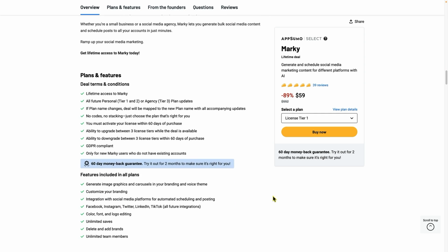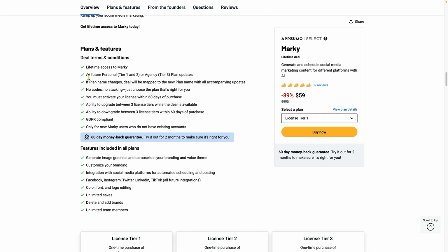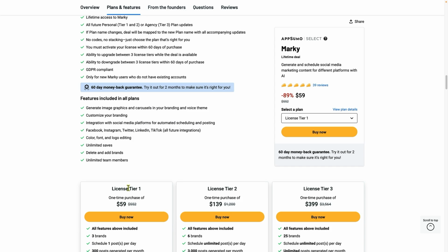So we're going to jump in. I'm going to try to jump in as quick as I can. Lifetime access to Marky. This is the plans and features, all future personal tier 1 and tier 2 or agency tier 3 plan updates. Let's see right over here. If the plan name changes, deal will be mapped to the new name with all accompanying updates. Unlimited, all of these come with unlimited team members.